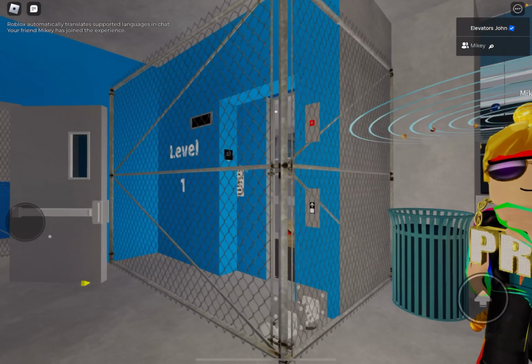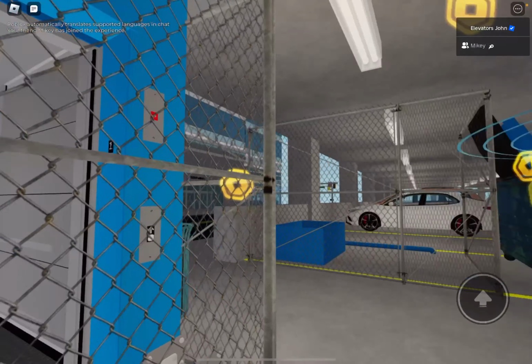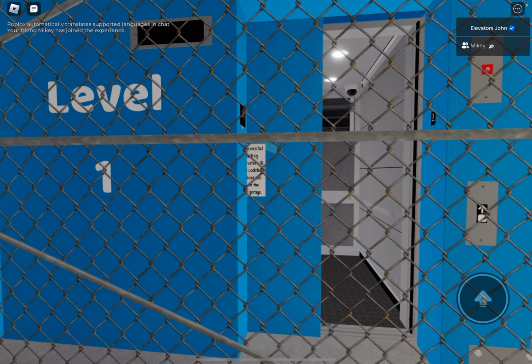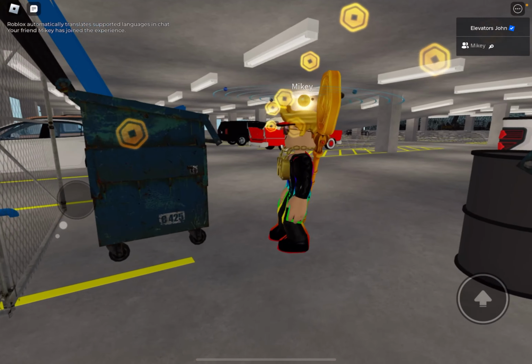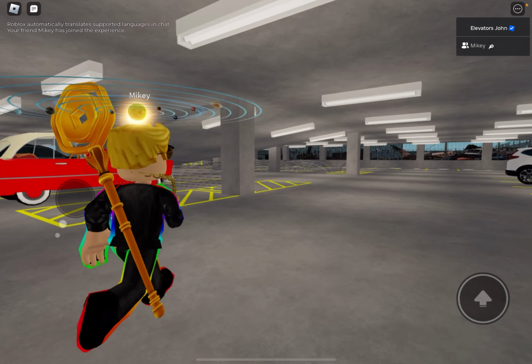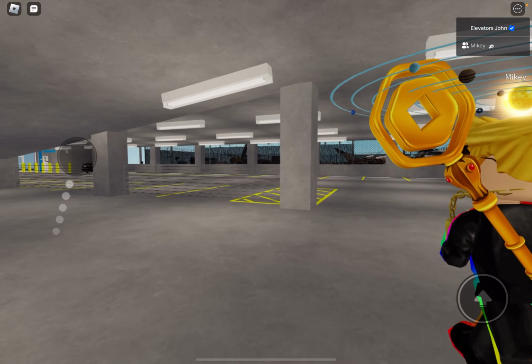The door's open. Wait, what? What happened here? Wait, I think there's another elevator on the other side of the building. Let's go to the other corner of the building, okay? Let's see if there's another elevator. We'll see. I see some barriers.